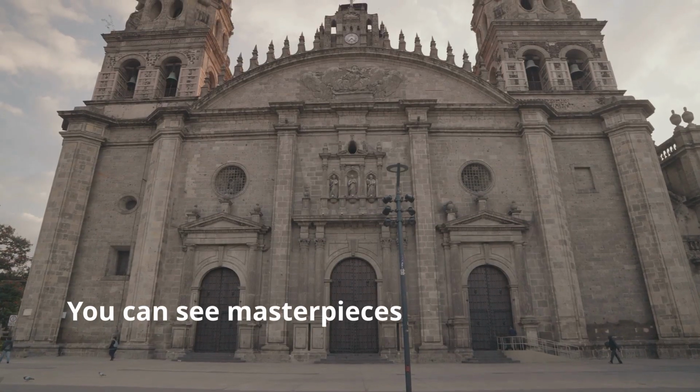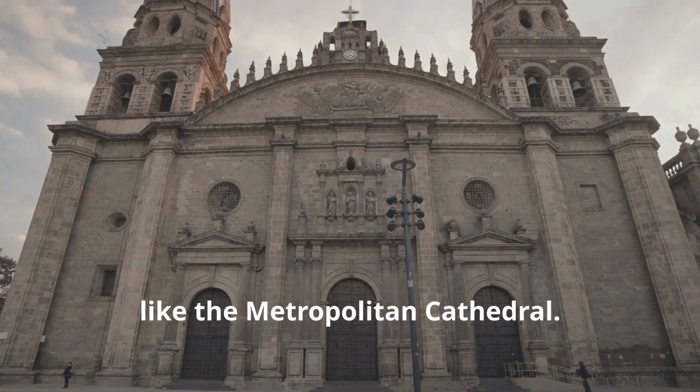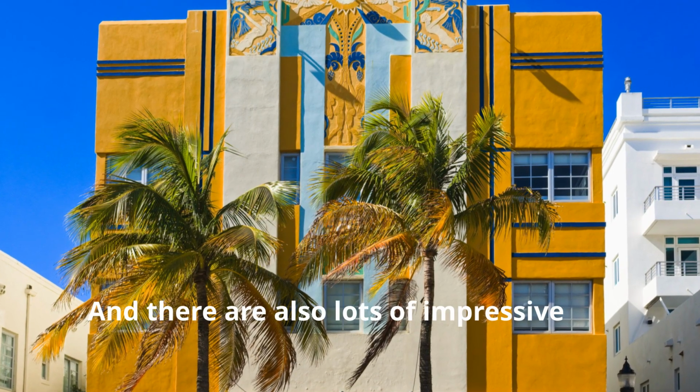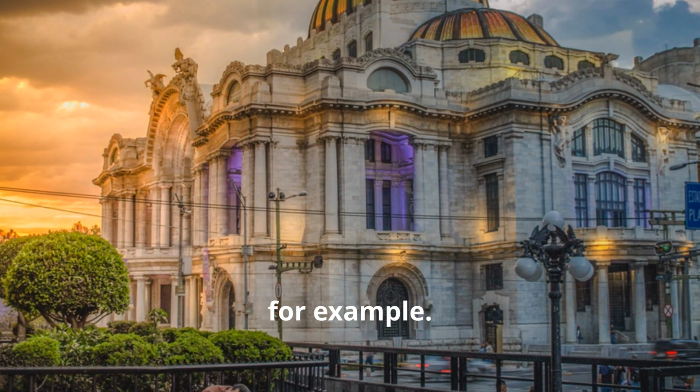You can see masterpieces from the Spanish colonial times, like the Metropolitan Cathedral. And there are also lots of impressive Art Deco buildings, like the Palace of Fine Arts, for example.